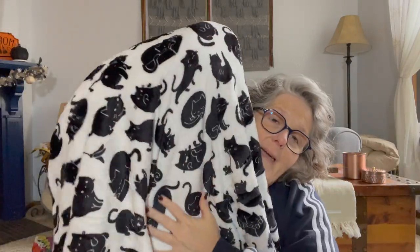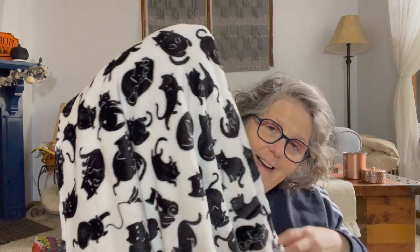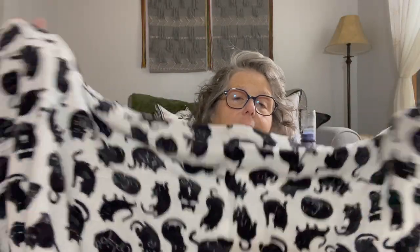Oh, this is so soft. And it is a plush blanket with all the black cats on it. How fun is that? I love it. I'm very obsessed with this blanket. It's a pretty decent size and it's nice and warm and it's plush and the boys will love it. So that is everything that came in my box for this month.